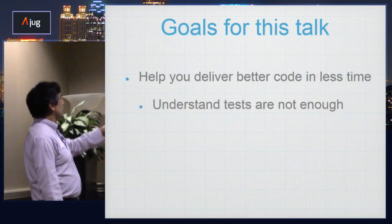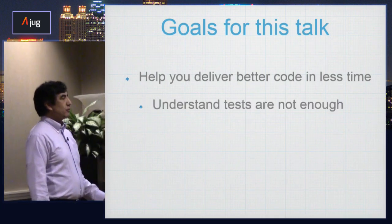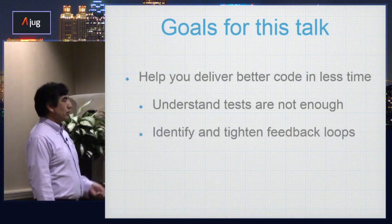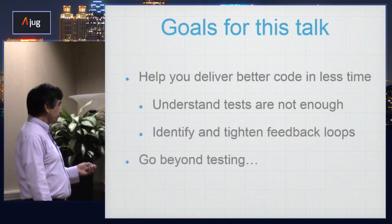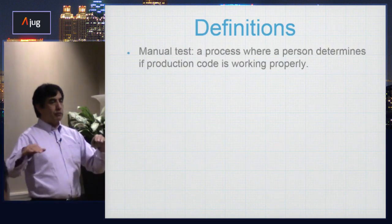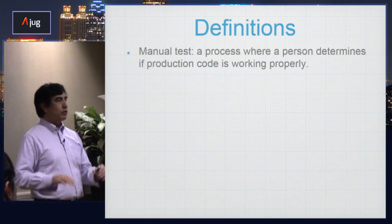There's our goal. Also, understand tests are not enough. Tests are really good, but they're not enough. And we're going to identify and tighten your feedback loops. So because we're developers, we want to make sure we've got the same terminology, right?